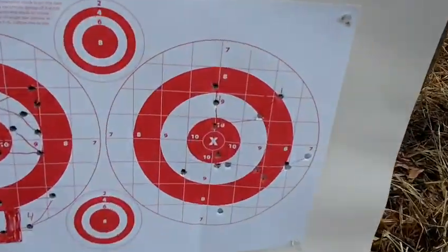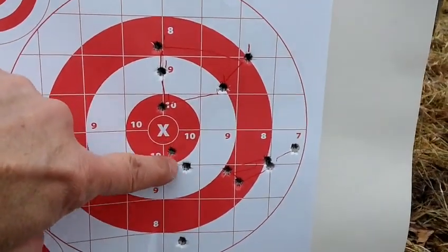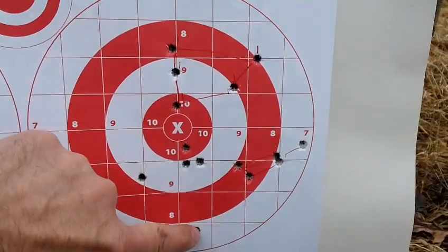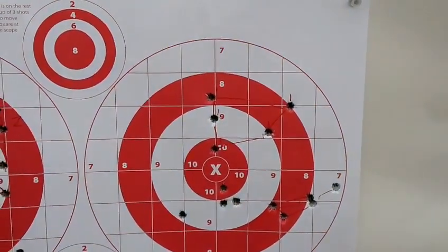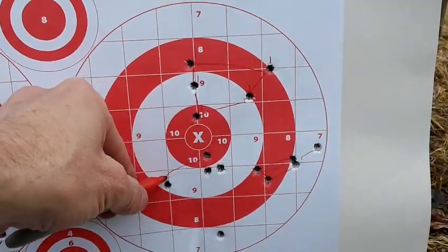Been a really good group. Three of them was just like they ought to be for that velocity and consistency, but then two of them's way out. I may be chasing a unicorn here, folks.